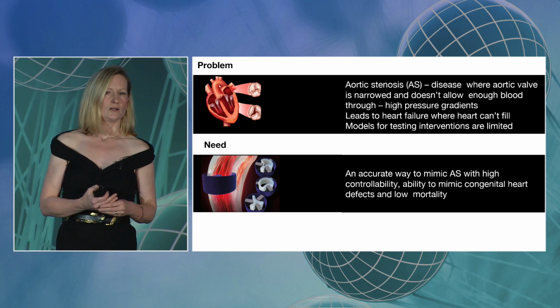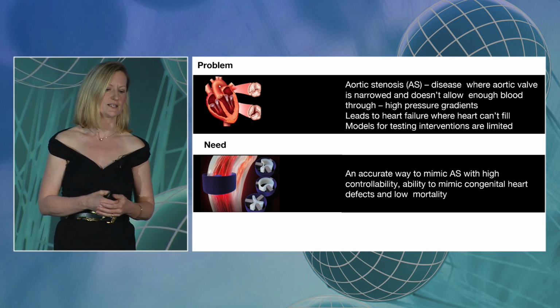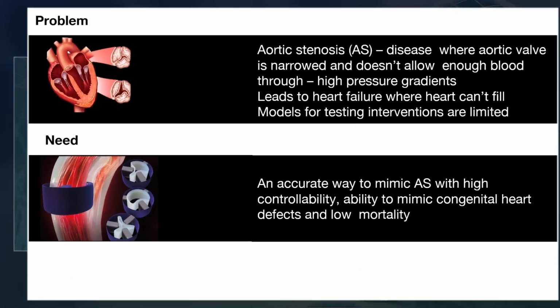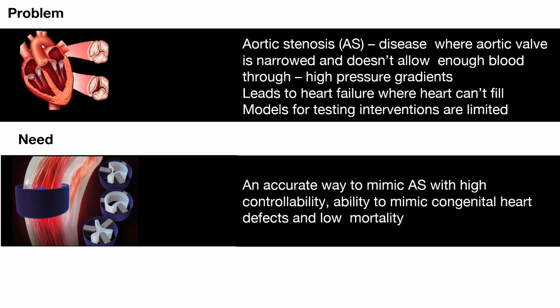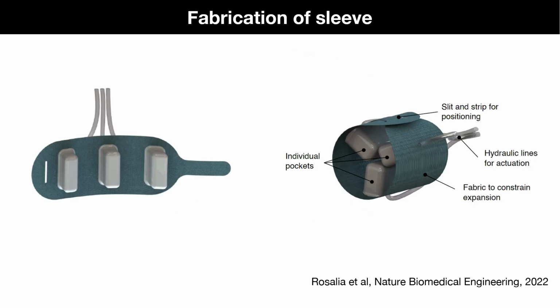So you all likely know what aortic stenosis is. It's a disease where the aortic valve becomes narrowed, and there are high pressure gradients across it. We saw this need for an accurate way to mimic different types of aortic stenosis. As well, in addition to degenerative valve disease, can we mimic congenital valve disease? So we designed this sleeve. We use soft robotic techniques a lot in our lab, these soft devices. We use them to augment cardiac function, but also here to mimic disease models. This is a sleeve with 3 pockets that can be wrapped around the aorta, and we can selectively fill these pockets to mimic different levels of aortic disease.